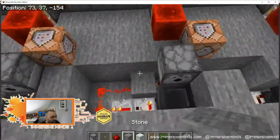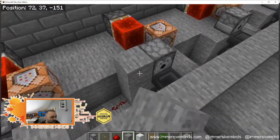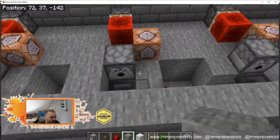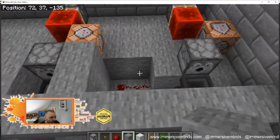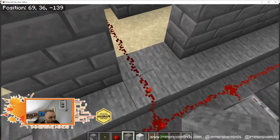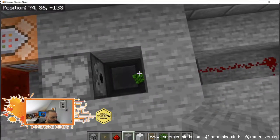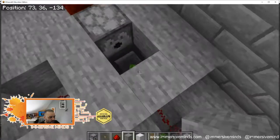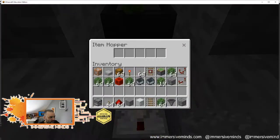That shouldn't be there. We're going to tidy this up and close that in so that they end up just having their little space there. There we go. Are we getting further? No, we're not getting further than there. So why is this one not generating power? Look, that's doing its job. But it's not in here.